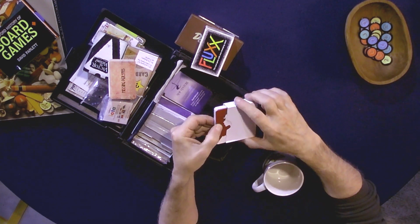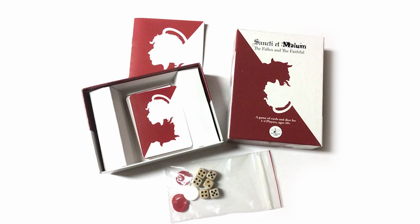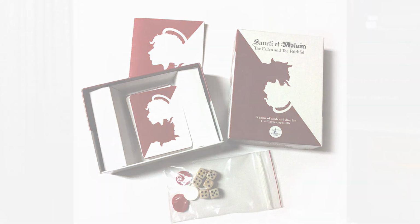What have I got in here? Well, this is another game of my own invention. This one's called Sancti et Malum, and it's a solo game, but again, you can play it as a team game, and so it kind of does double duty. I will probably be doing a video on this one day, too.